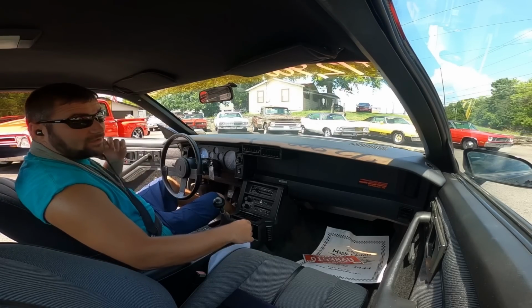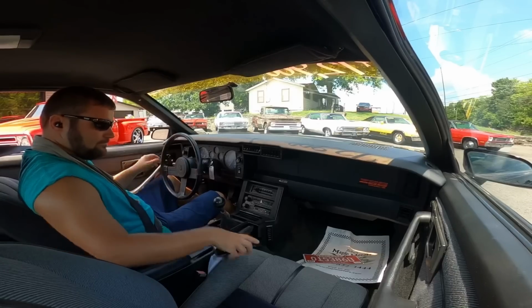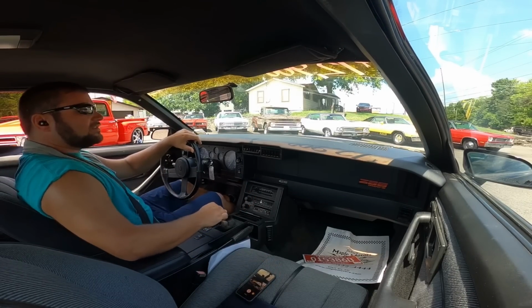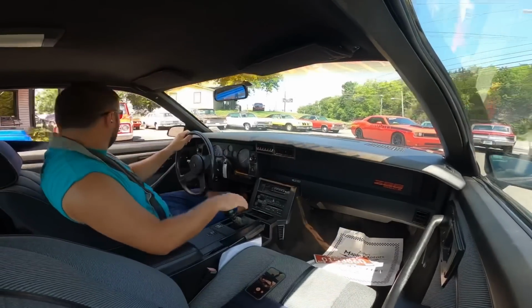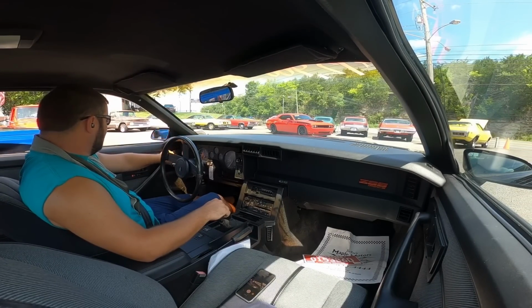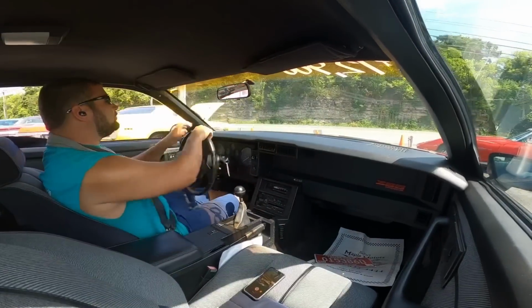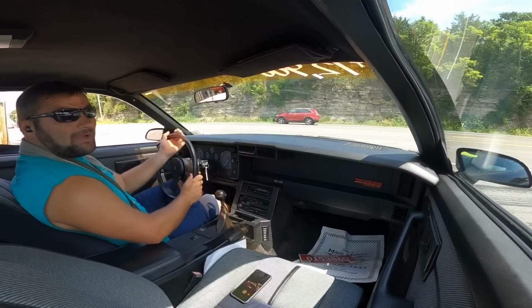I don't think the AC is working. I went ahead and cut it off. It started getting a little warm. Let's roll out of here, guys. Let's see if I can get her in reverse there. There we go. Clutch on this one feels pretty good. Your mirror's a little loose. It needs to be tightened up. Anything I see, you'll know about it.